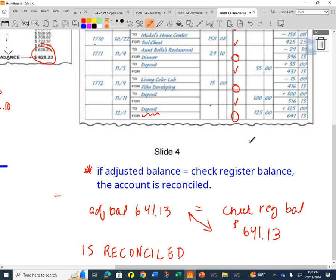If you're done and caught up with me, go to the next example and start using your check mark column. Mark in the things that are showing up on your statement. When you get to the end, put a circle in the check box if there's no check there. So looking at your statement, in example 2, anything that's on your statement, put a check by it in your check register. And the dates aren't going to be exactly the same.